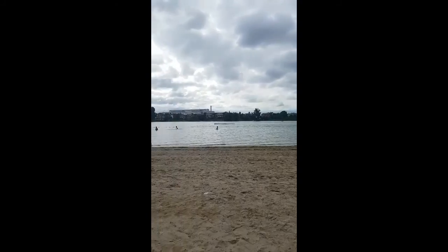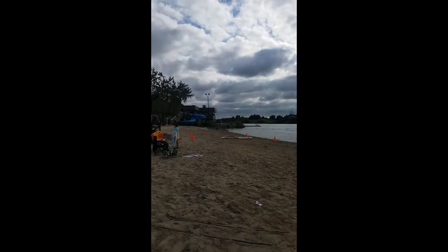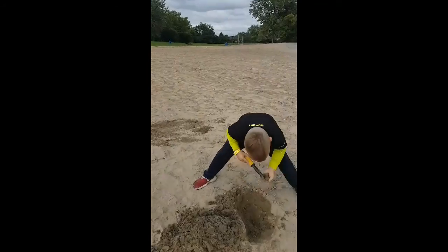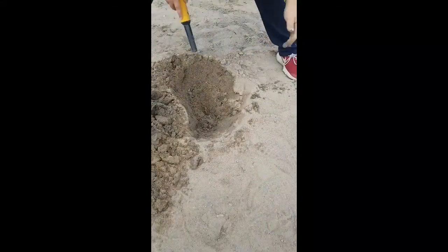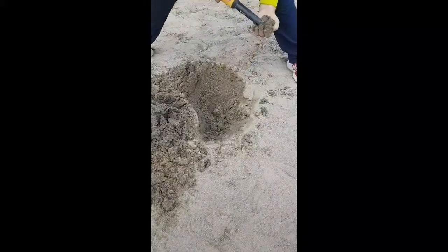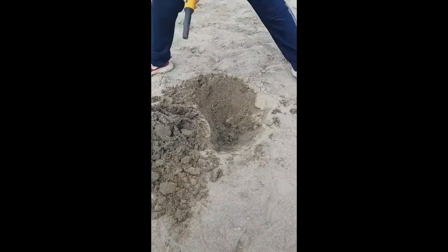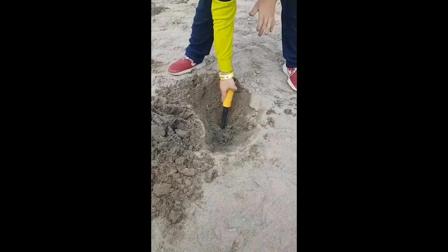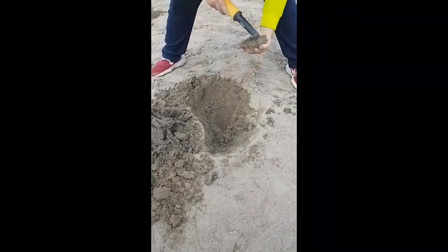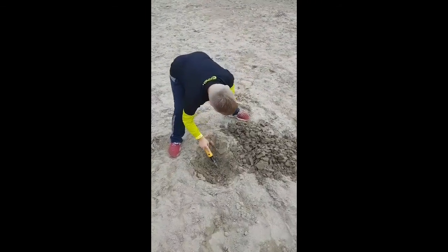Another beautiful day. Fetcher's Lake, Brampton, Ontario. I have to pause this for a second, help him out. Here we are on another hole.